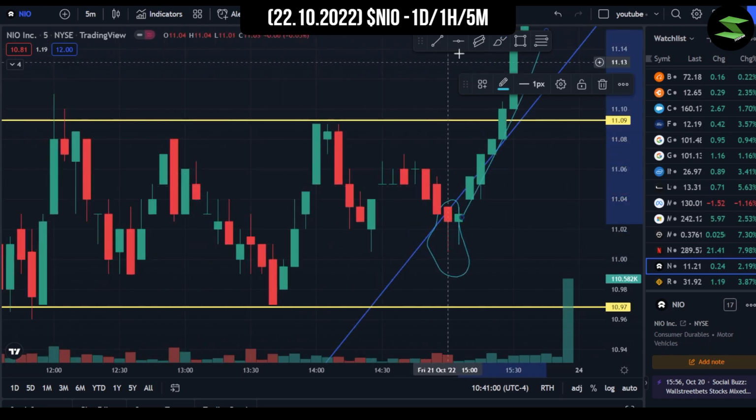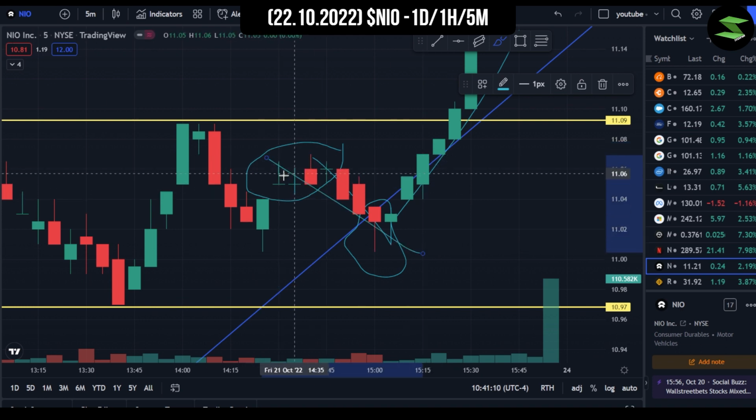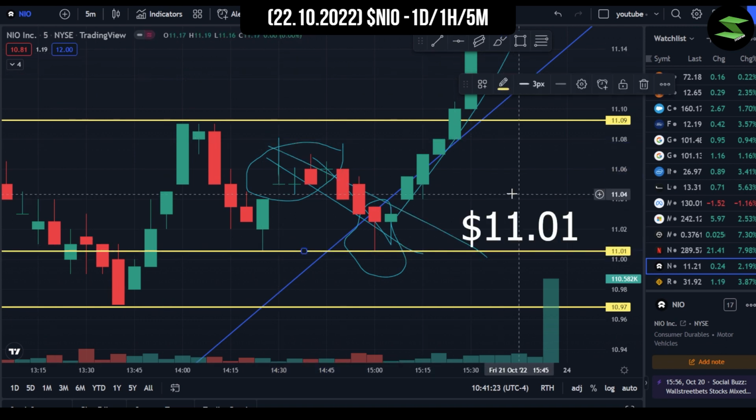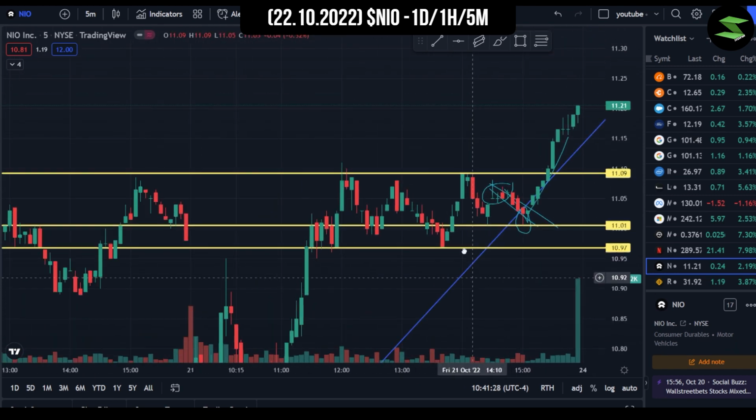We went up. Of course, this over here, this fall was pretty significant as well, or rather not significant, but signaled, in my opinion. We got two pin bar candles over here pointed to the downside, so this could have been a good short trade as well. So we can see that we got supported around the $11 range as well. So this range squeezed pretty much on the upper side.